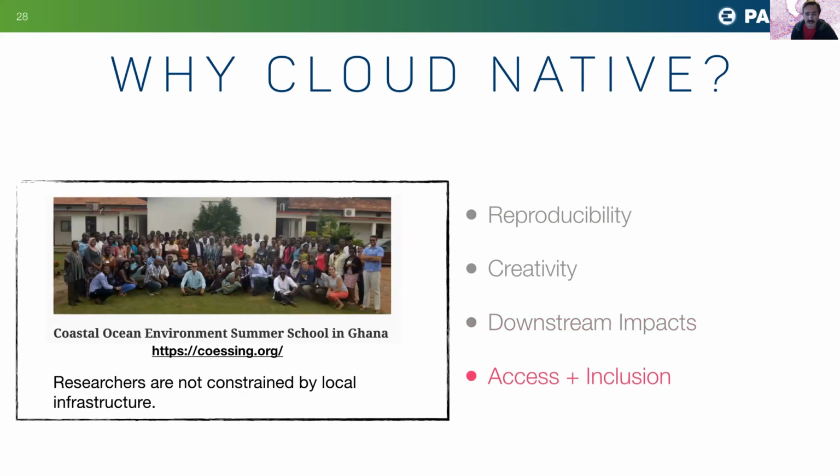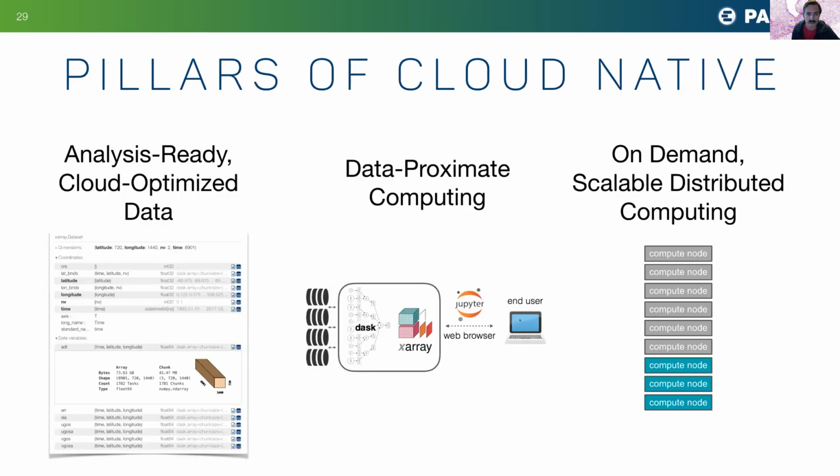And a final one is just that the accessibility of cloud computing creates a lot of new potential for expanding access, participation, and inclusion. So for example, in Pangeo, this summer, we partnered with the Coastal Ocean Environment Summer School in Ghana, providing a cloud computing environment for these scientists to work in, where they could access huge ocean data sets over a small internet connection. And therefore, they became sort of unconstrained by their local computing infrastructure. And I think that's a really exciting dimension to this.